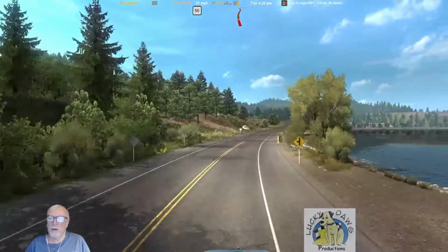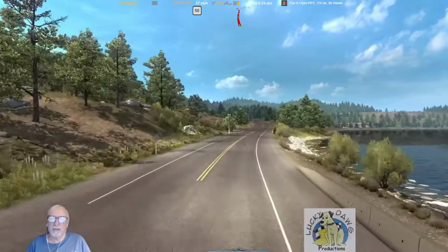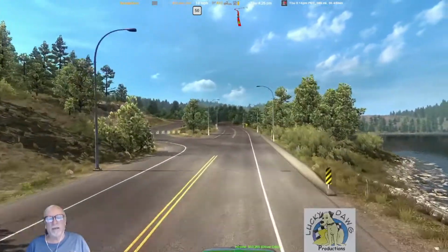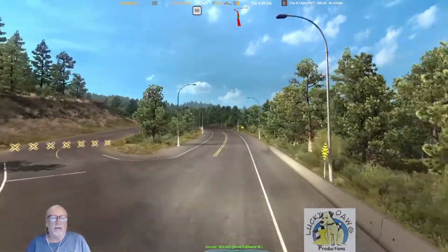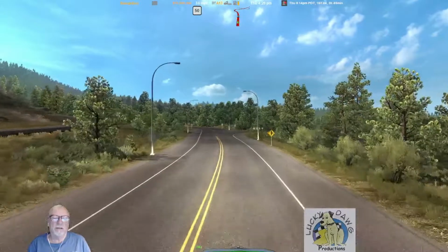Just slow down. But yeah, isn't this beautiful? There's a lot of good fishing up here. At least I know on the east side is. We used to go up there, catch walleye. Used to catch mackerel. You can get good fishing over here.